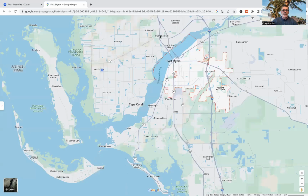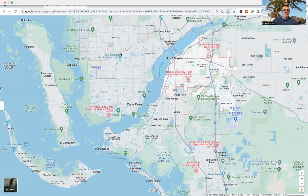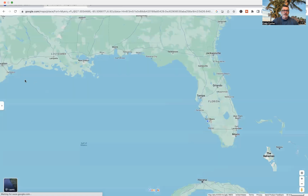Okay, so the first thing we're going to do is a screen share. Screen share is going to be a great way to, again, jump into this map, show you exactly how to navigate your way around the area. And we're going to start with zooming out here for a minute. I want to remind you where the area is.